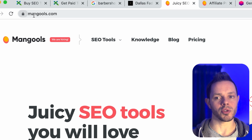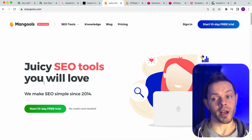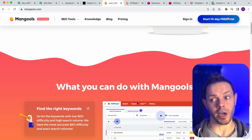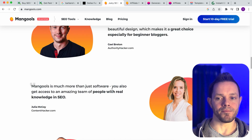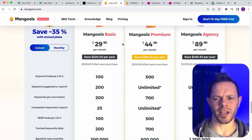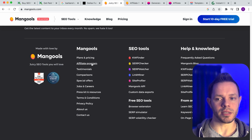So what we're going to do is find this tool here. Go to Google and search Mangools. This is an SEO tool that helps business owners rank higher. There are a few great things about this. One, they have a free trial, which is going to be very easy to get business owners to try. They have a lot of tools that help business owners, and the pricing is very cheap, $29 a month, $44 a month. Okay, so we're going to go down to the bottom and hit this affiliate program.